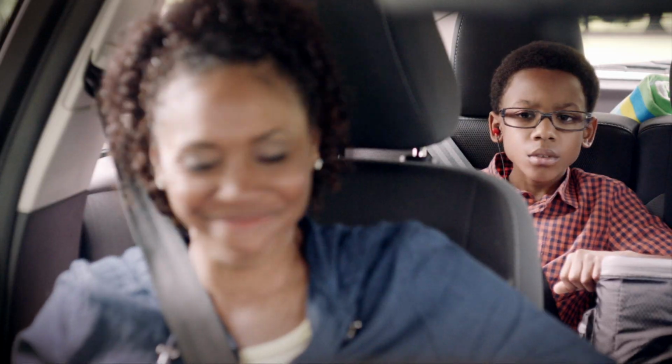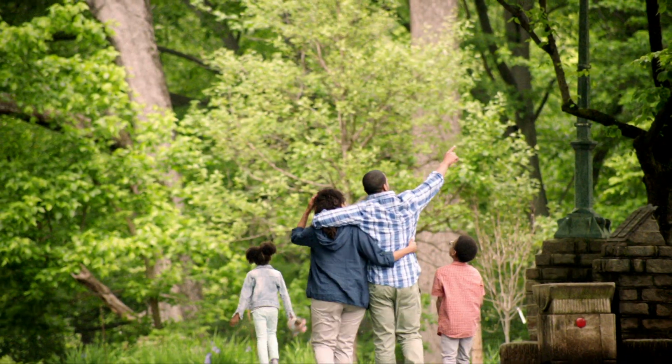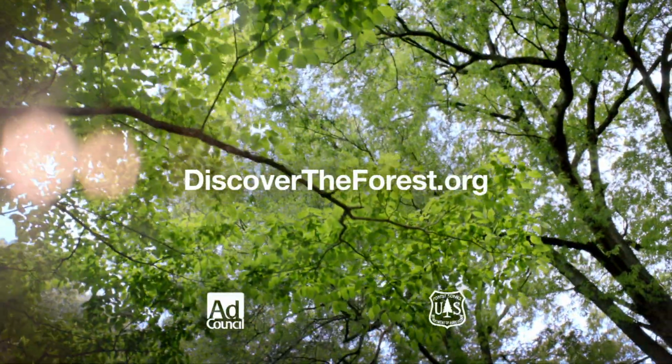We're here. Yay! It's a short drive from your neighborhood to your naturehood. To find a neighborhood park or green space near you, visit discovertheforest.org.